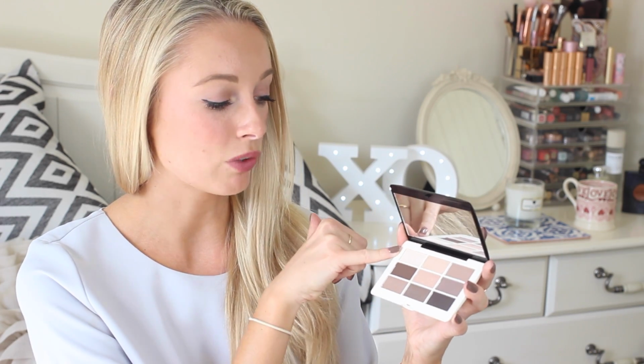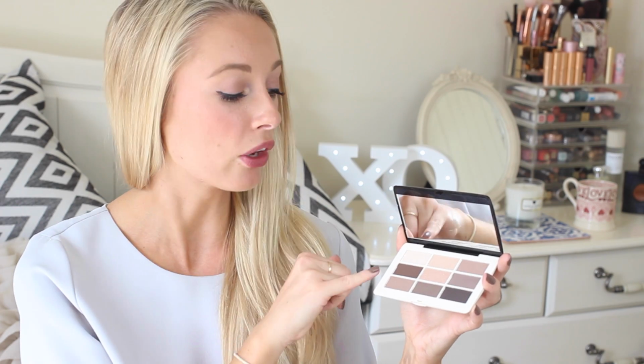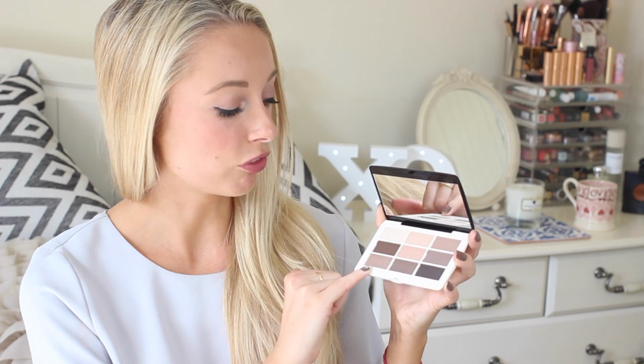So you've got 9 different eyeshadow shades, ranging from this really light one, which would be great for the brow bone, and then you've got some deeper shades which would be great for filling in the crease, or even maybe using with a thin brush for a liner, and then some really lovely shimmery and matte light brown colours.